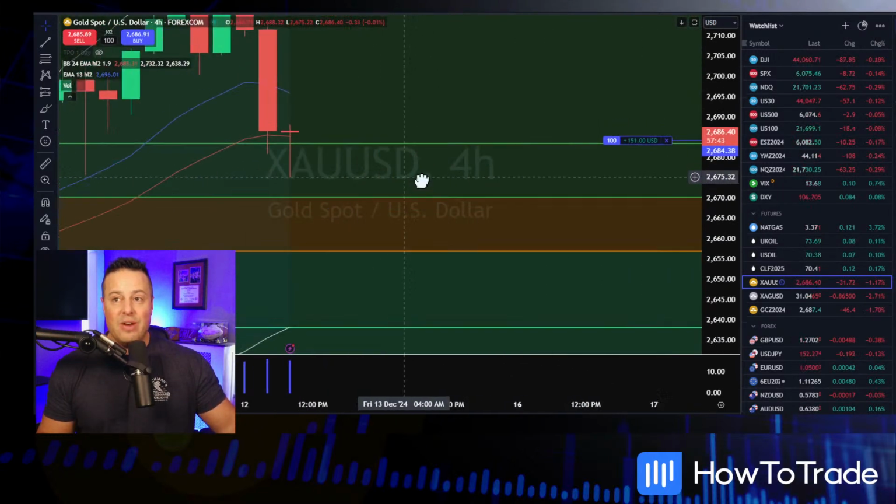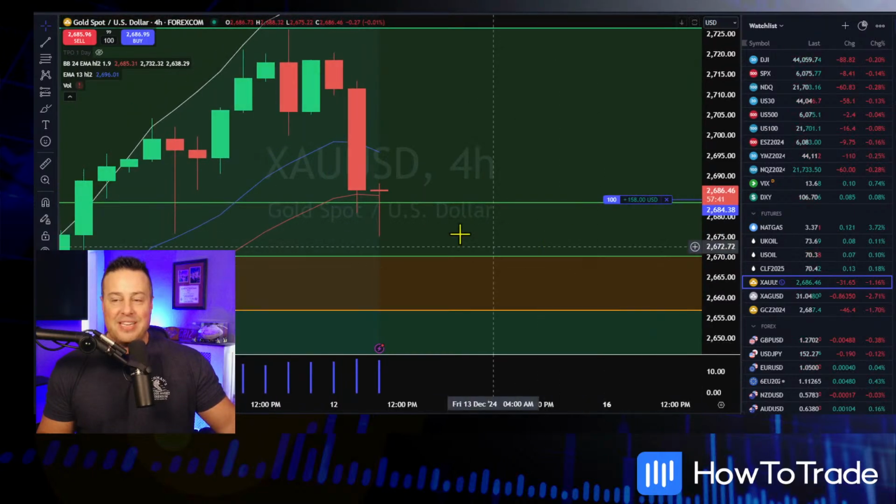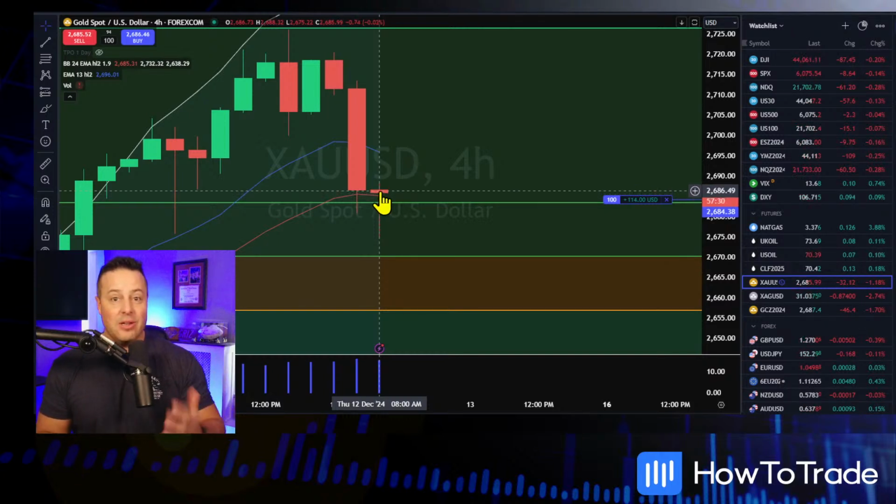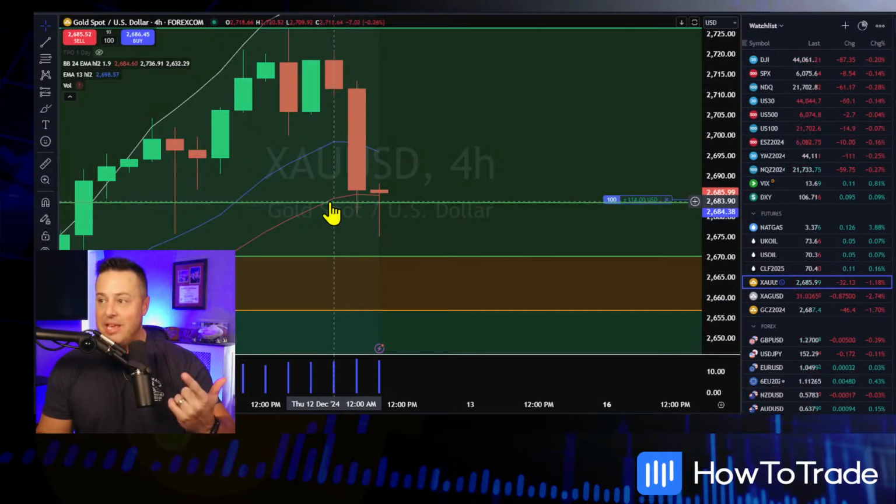And what do you have setting up right here? We've got about 57 minutes left in the bar. I don't know where this thing's going to close. I would be surprised if we rotated back down beneath our 38%, but we certainly could. This could potentially be a hammer signal. Now, a hammer signal is a sign of pending market reversal. So you have a situation here where we've got a big key number, 26.83, daily 38% retracement.